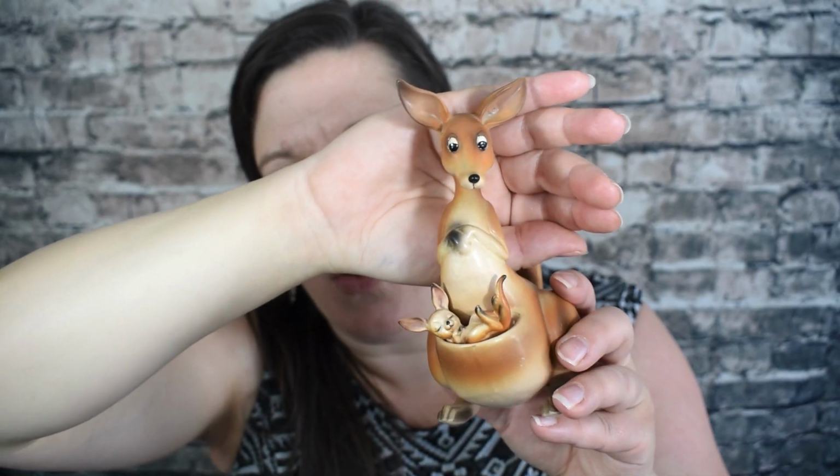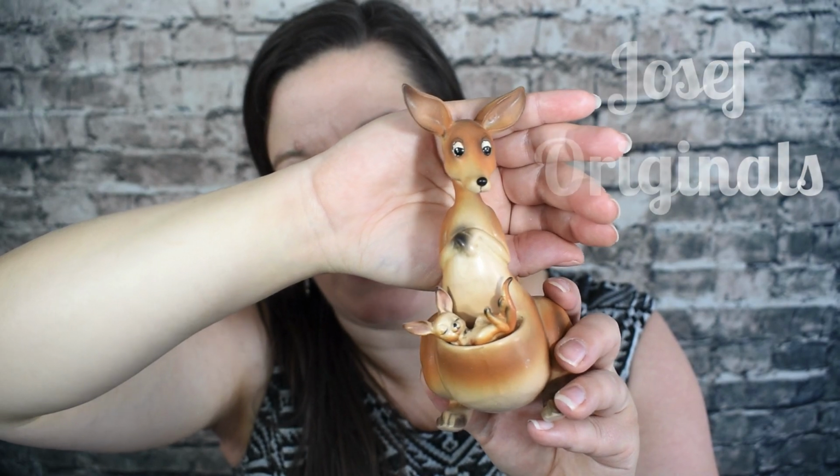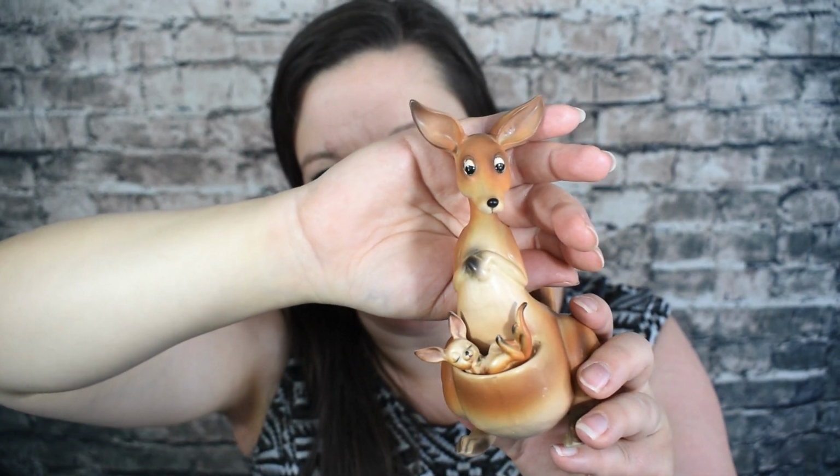When I got this figurine home and was able to look it up, I realized that this is a Joseph's Original, so I definitely was happy that I picked it up. These interesting animals tend to be fairly collectible.